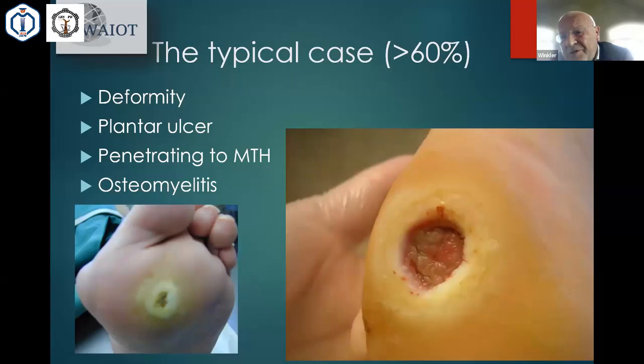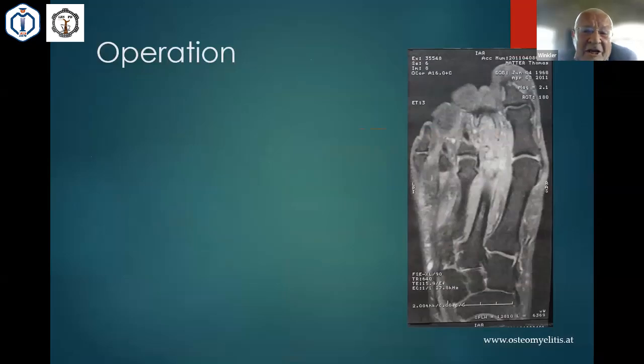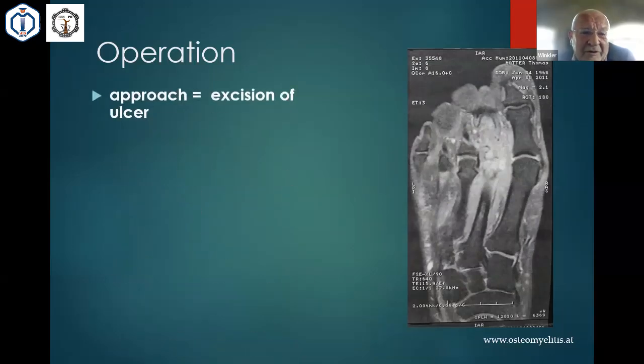The typical case, as we have seen in diabetic feet or in Charcot feet, is the forefoot ulcer, the plantar ulcer, penetrating to the metatarsal head with accompanying osteomyelitis. This is the typical case, but usually it is not really in danger of an amputation. You can see here one of the typical cases with the large destruction of the second ray of the forefoot. And of course, in this case, all the necrotic tissue has to be removed.